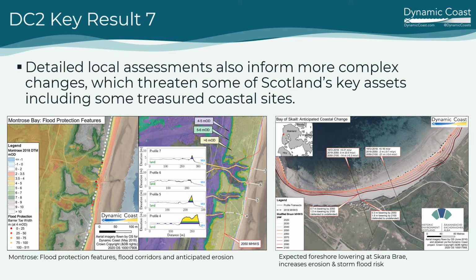For example, looking at Montrose Bay, our transects, which are produced every 10 metres along the coast, have identified several potential flood corridors through the dunes, where those dunes are exceptionally narrow. So narrow, in fact, that some of the altitudes may be exceeded within about 4 or 5 years to allow floodwaters to enter the area behind the beach. That's hugely important information to allow local planners to begin to formulate plans to cope with anticipated erosion corridors.